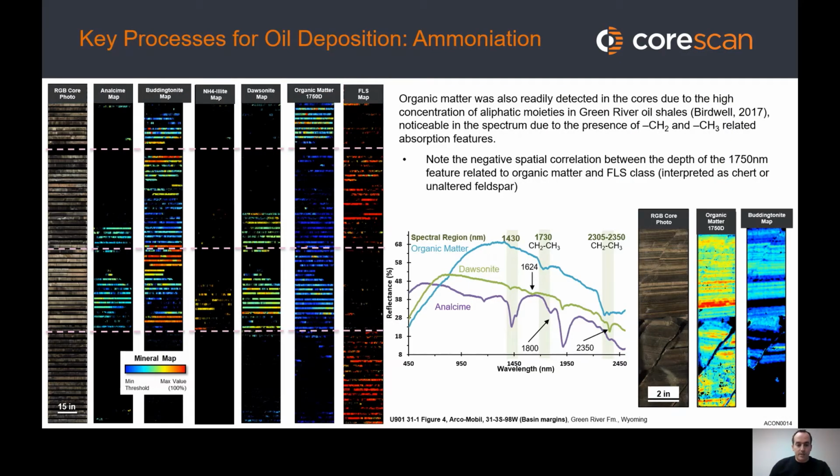The presence of analcime and dawsonite is also quite consequent in this basin, as well as organic matter, which is quite high in aliphatic moieties according to Birdwell. That observation was also confirmed by the spectral data, as the example spectrum of organic matter from this project exhibits strong CH2 and CH3 aliphatic-related features.